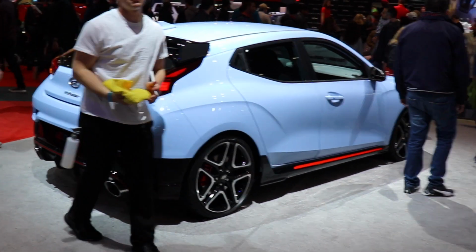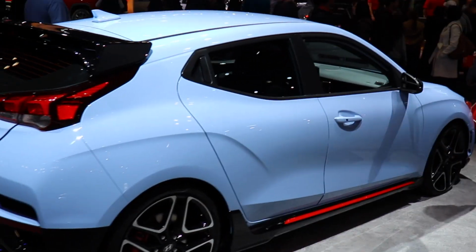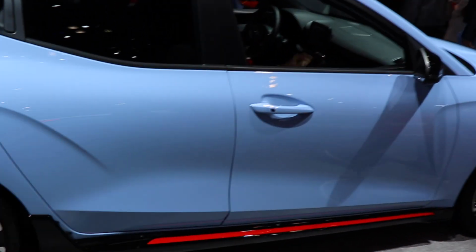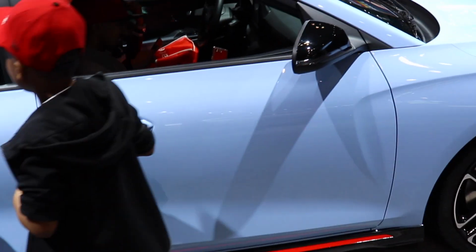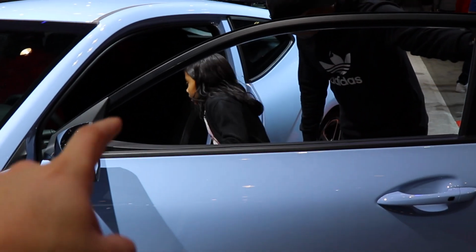Every new sports car is coming out with some type of shade of blue here. Got this baby blue looking new Veloster with the red accents there. Definitely very sporty looking here. Here's an interesting feature about this car.